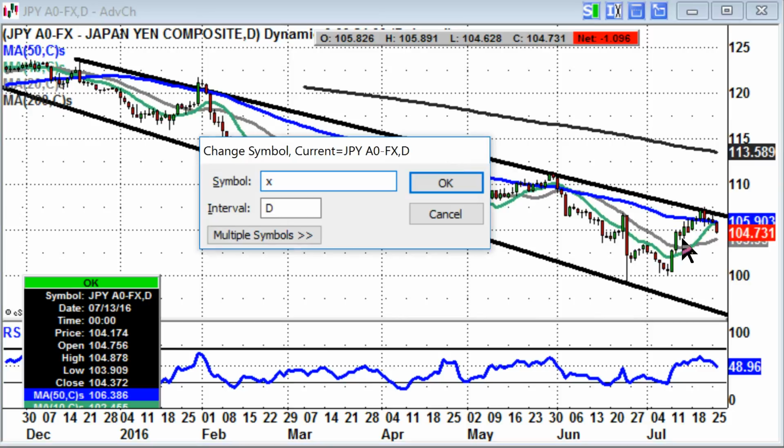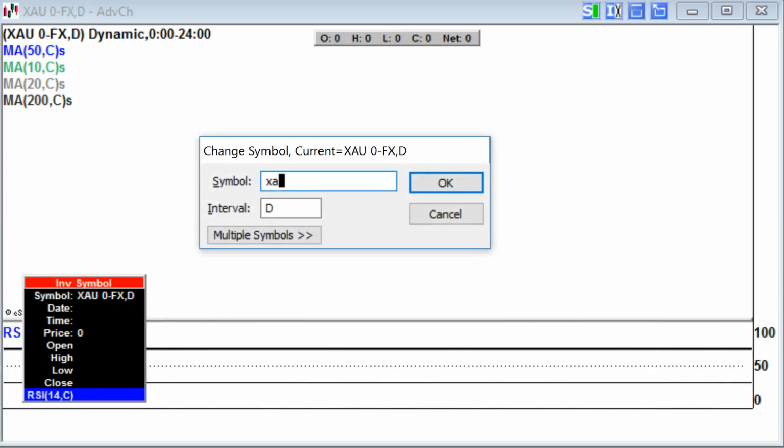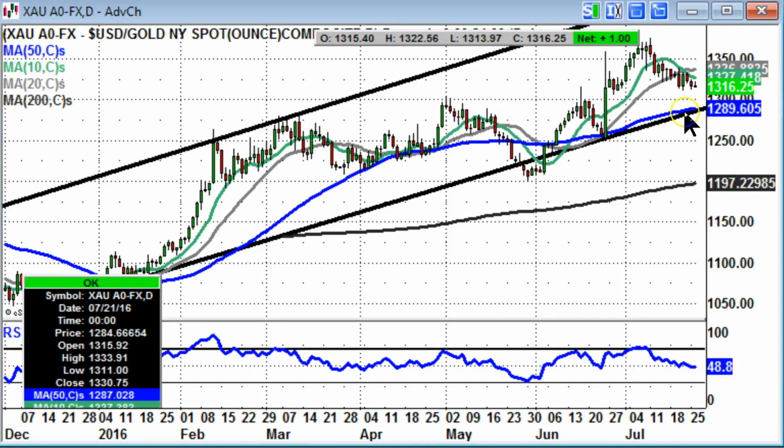Finishing off with gold. Here, still the slow consolidation of the recent past in force. Around the sort of almost a no man's land really, but I suppose the last low there, 1305 from the end of June, and that's the support level in play. Risk of 1289, the 50-day moving average, and the floor of an autumn rising trend channel if 1305 breaks. The earliest buy trigger here would be an end of day close above the 10-day moving average at 1327.